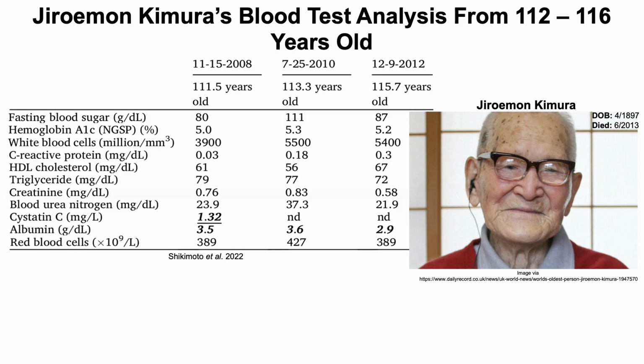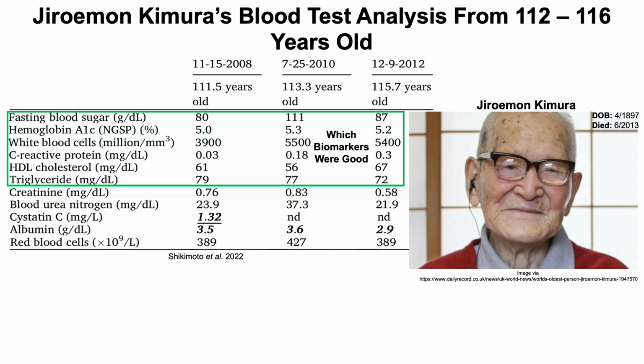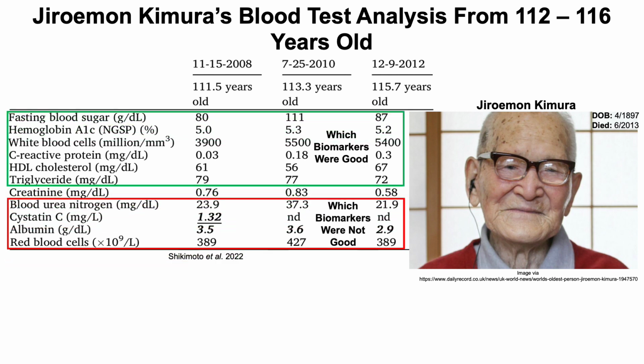Jurahimon Kimura was a supercentenarian who lived until he was 116 years old. Now, in an earlier video, we looked at Jurahimon's blood test data for the last 4 years of his life, and we identified which biomarkers were good and which biomarkers were not good.